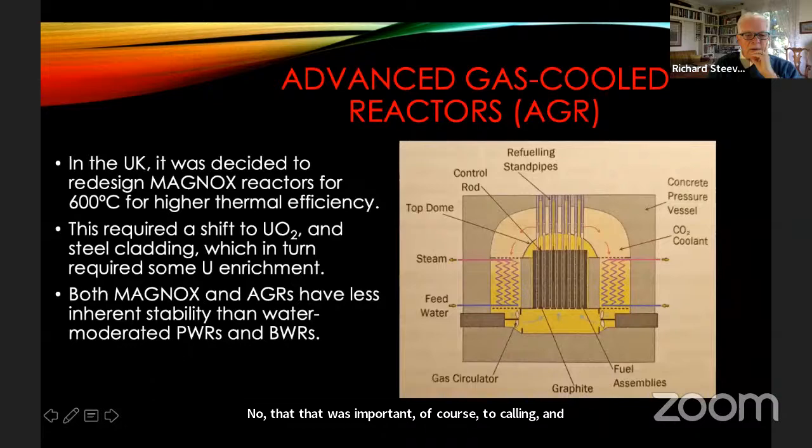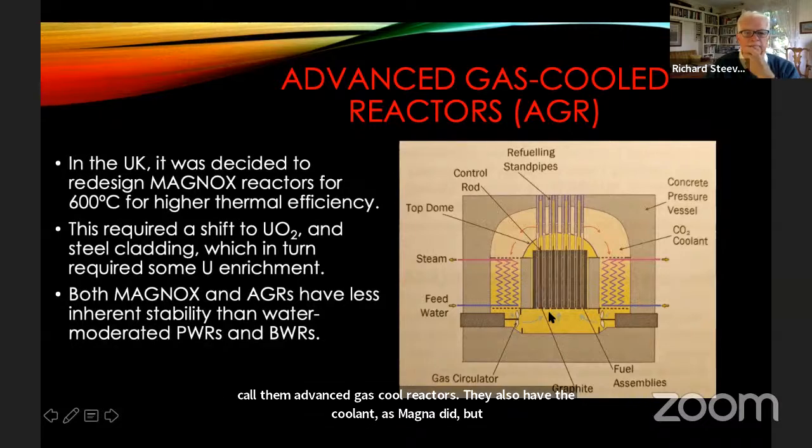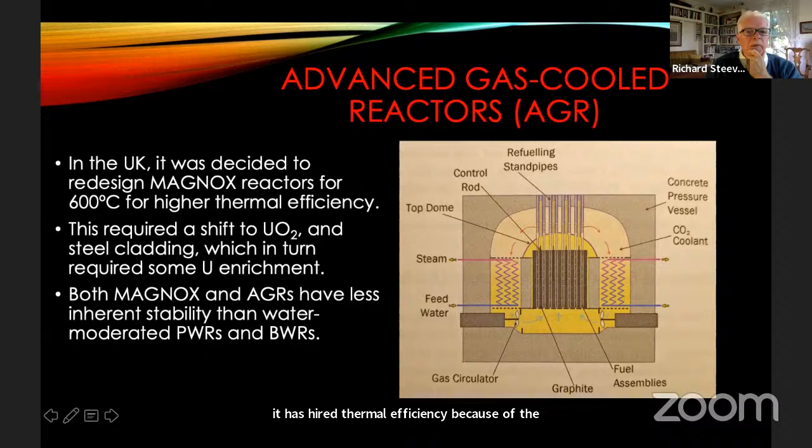Okay, get this down there. They did move then from Magnox reactors to a slightly different type. They call them advanced gas cooled reactors. They also have the CO2 coolant, as Magnox did, but it has higher thermal efficiency because of the higher temperature. They operate at 600 degrees centigrade, and that forces them to use uranium oxide rather than uranium metal in steel cladding. So it does require some enrichment, which they didn't have to do before.